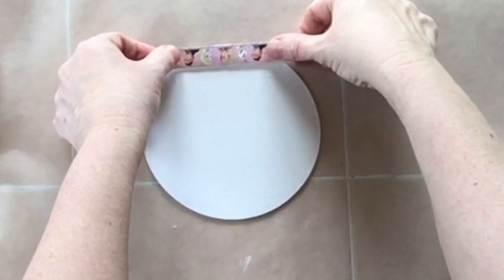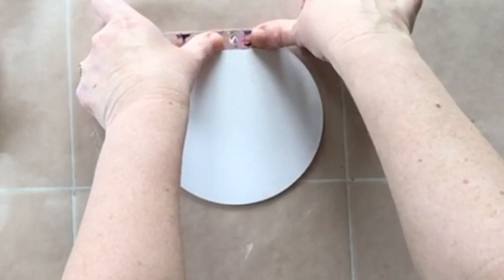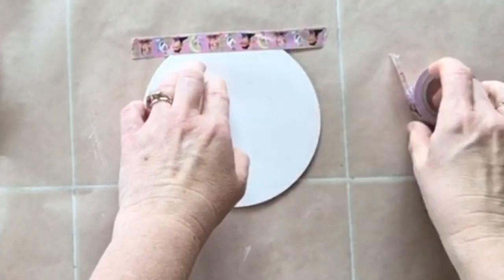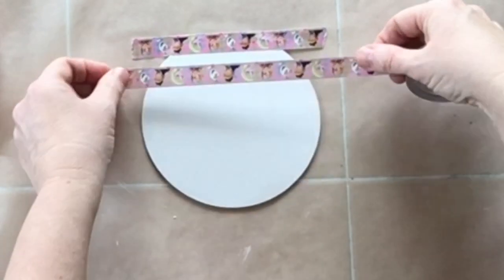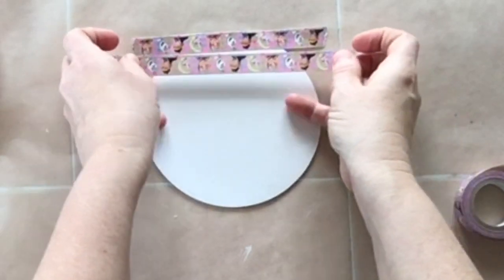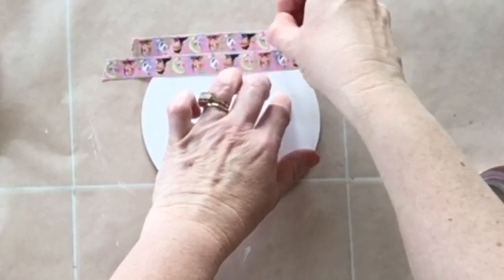So we're starting with a piece of tape at the very top and pressing it firmly onto the ornament. Then take a second piece and use that just as your spacer. Do not press it directly onto the ornament, just use it as a spacer. Place your next piece below and attach it, and then just keep moving your spacer along so that you get your stripes evenly aligned.